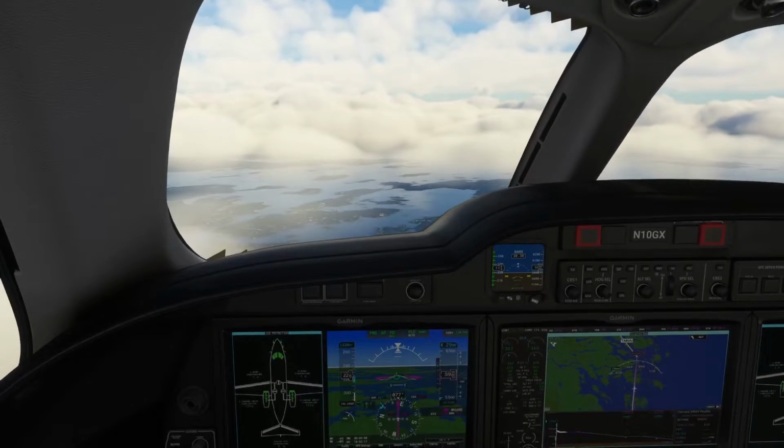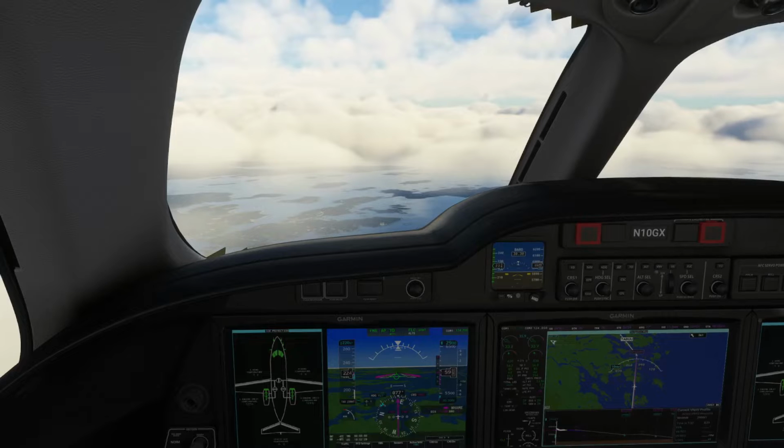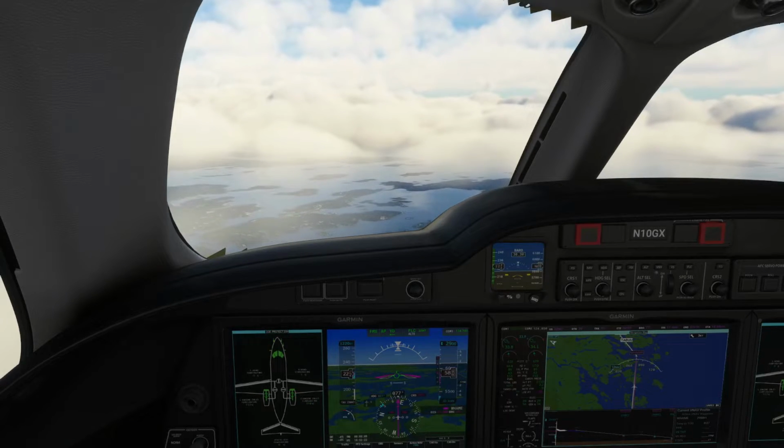Down to 402. All right, we've been cleared for the RNAV. Maintain 7,000. We're going to send down to Newark 2900, altimeter 3011.